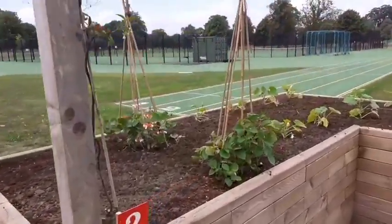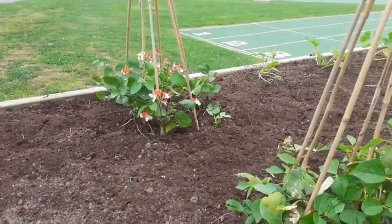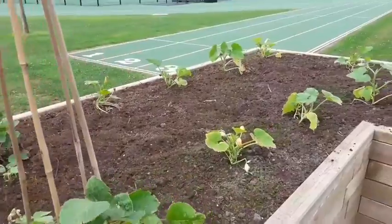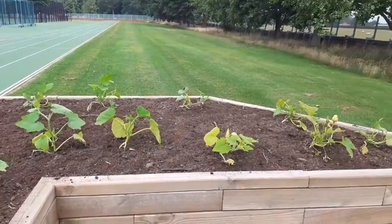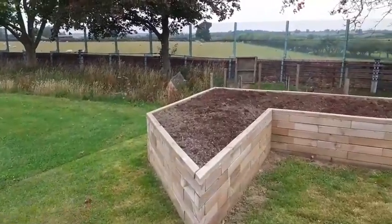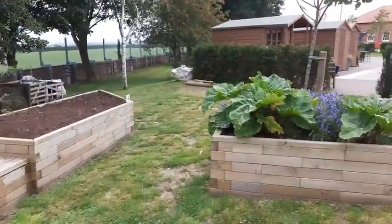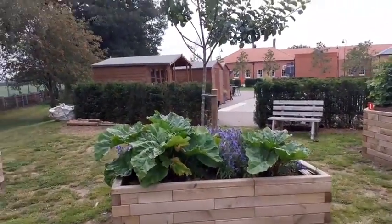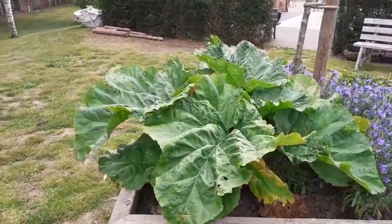They planted these lovely little runner beans, and then yesterday planted out some squashes and pumpkins, which again is a bit late in the season, but we're aiming to get all these beds filled with all sorts of stuff. We'll just see what we can get growing in what we've got left of the season. Anybody that was ever at Headley Court might remember the rhubarb. Well, this is some Headley Court rhubarb.